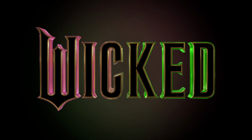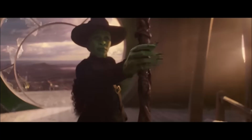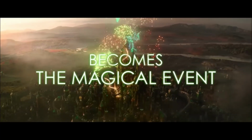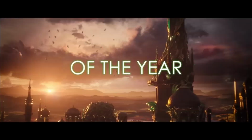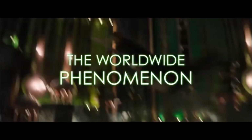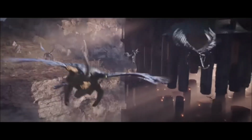Okay. We cannot talk about Defying Gravity when it comes to Wicked. It is the iconic moment. I love they recreated that look that the stage production has with the cape. It gives that look of all the drapery they use when they fly Elphaba on stage.